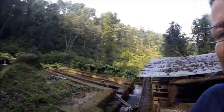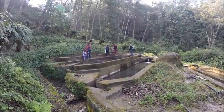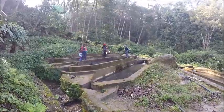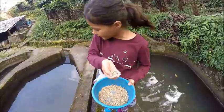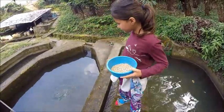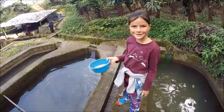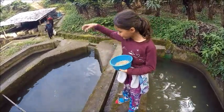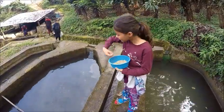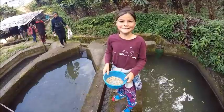So Miriam is already feeding the fish. She really likes that. This is the food for the fish. Hungry?